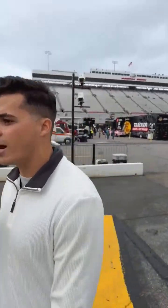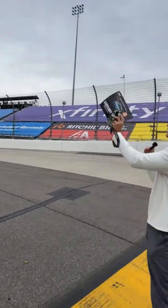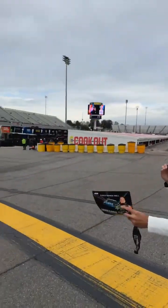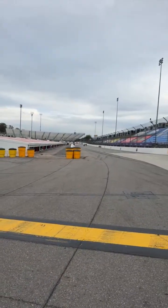Now we are on the racetrack at Martinsville Speedway. So let's go ahead and do a walk around. This is pit exit. The drivers will enter pit road in turns 3 and 4. They will exit pit road here in turns 1 and 2. On pit road, you've got to manage 40 cars on a half-mile track. It gets very, very tight. So they pit from the exit of turn 2 to the entrance of turn 3. It is non-stop here at this racetrack.